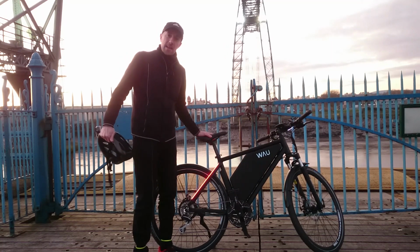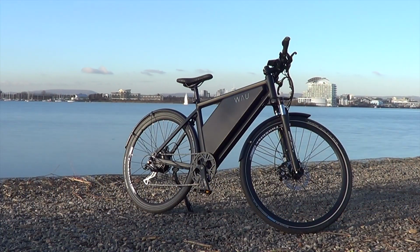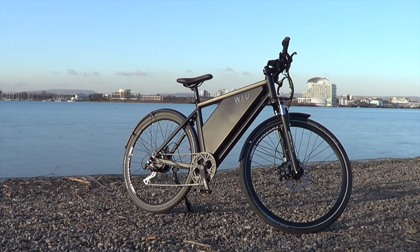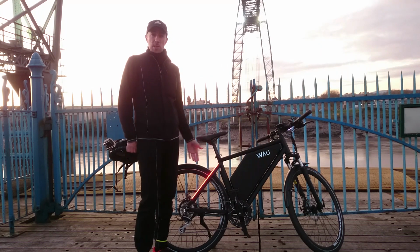It'd be good if it had suspension springs on the seat. I know you can get those. I was speaking to a cyclist the other day down Cardiff Bay, and he mentioned the gel seat. Yeah, it'd be good if they could put a different seat on it. Maybe have a model after Model Y, and maybe they could incorporate rear suspension somehow.